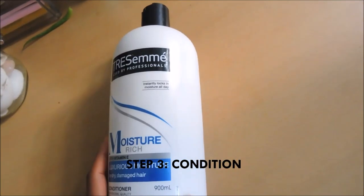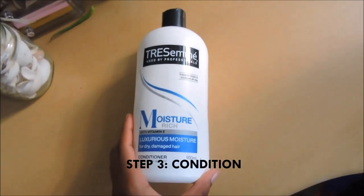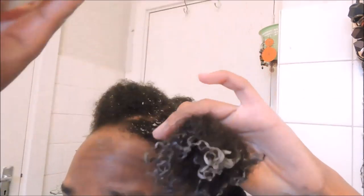This is my favorite step ever. I use the Tresemme Moisture Rich, and I know this is said to be for white hair, but let me tell you guys, it works magic. First I distribute a generous amount into my hair strands, and then I take my detangling brush and I just detangle. Look at that.